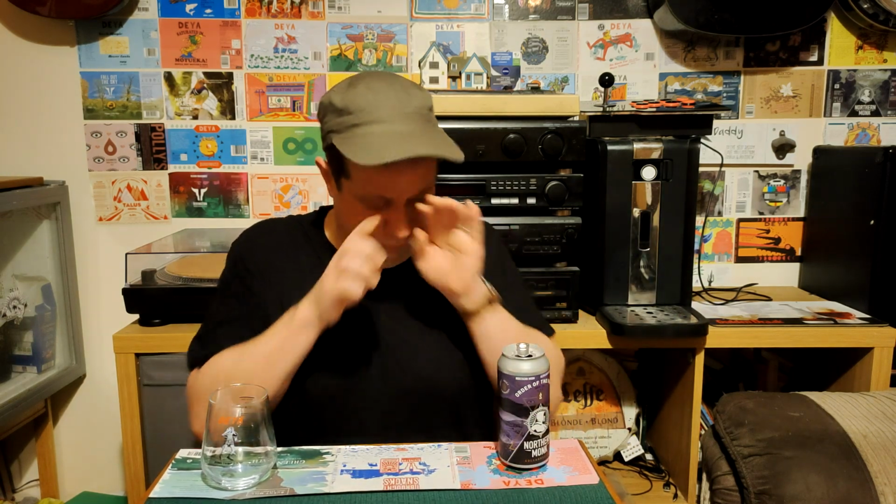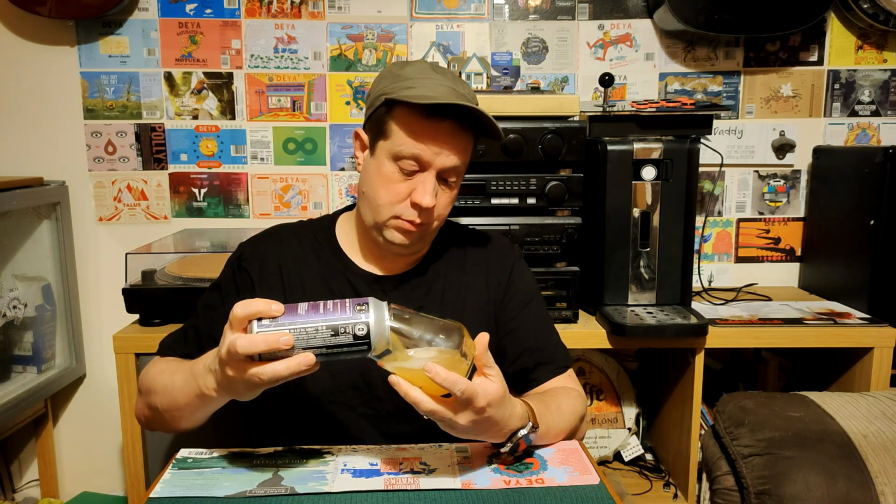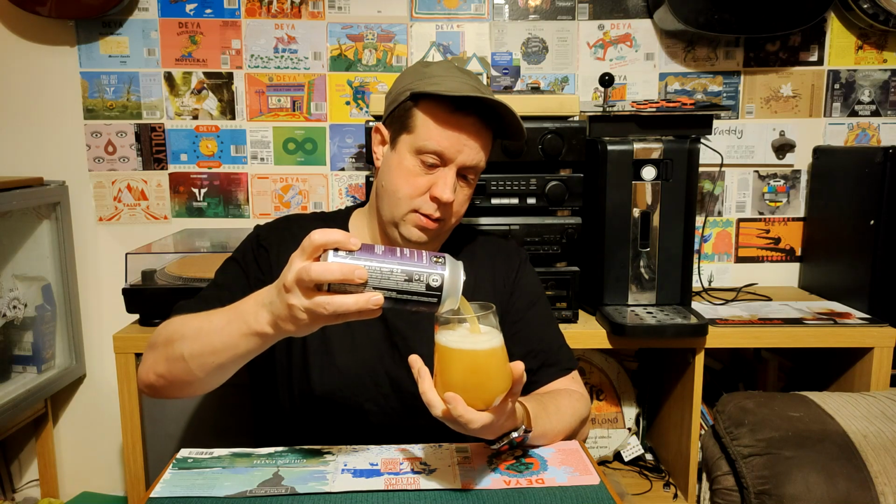So this was from Waitrose. It was about, I think, 370-ish a can. Might have been a bit less than that. Might have been about 350. But anyway, let's get it poured and let's see what it looks like. So there we go, pouring out nice and light in the glass there. So let's have a little look at it.